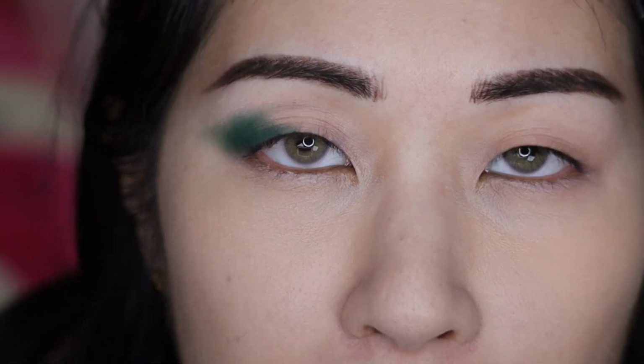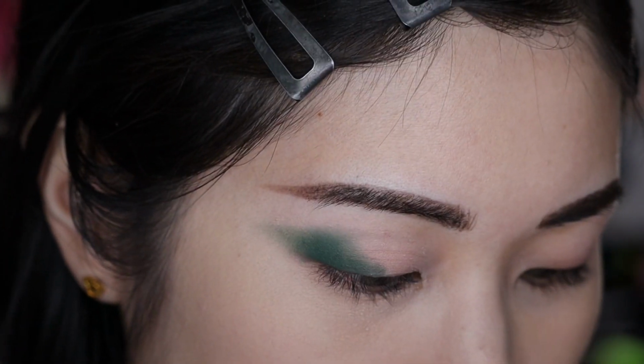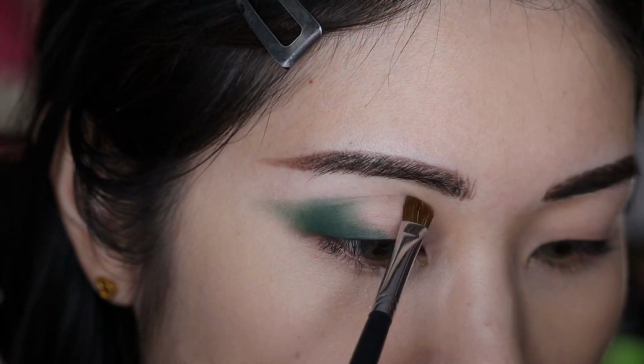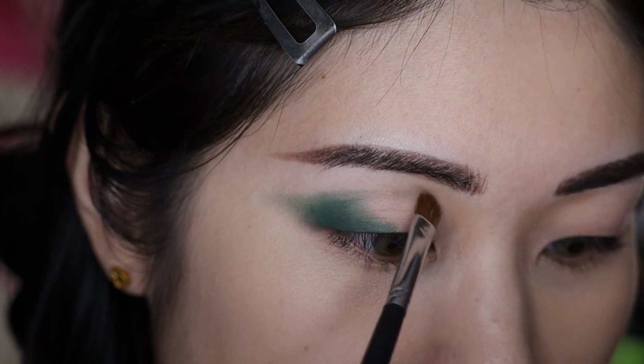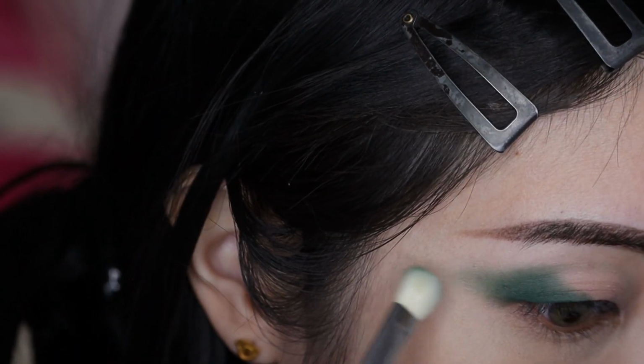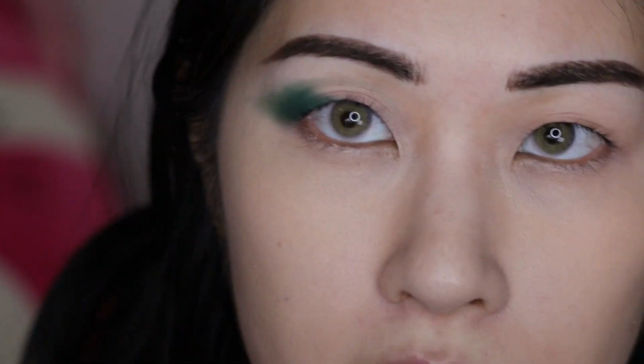Cut creases are not for my eye shape, but I still kind of want to do it. So I'm also using a very thin brush to map where I want the matte to go. It's like if I had a crease, I'm just going through it like that. And I want the eyeshadow, of course, to wing out gently.